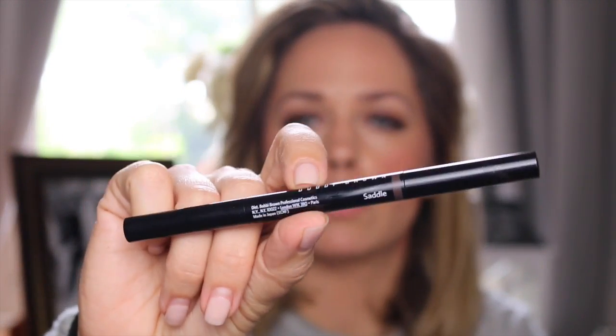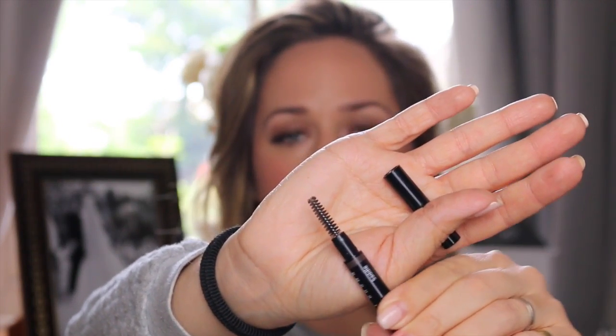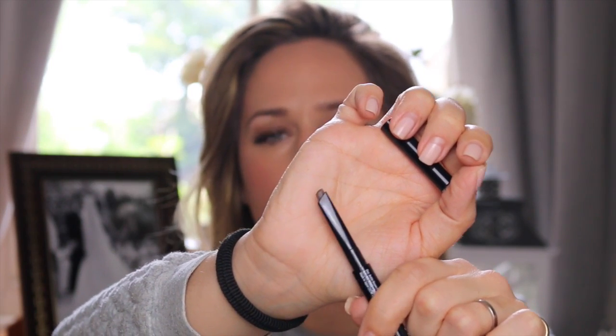What else have I got? I also have my perfectly defined long wear brow pencil, and this is also in saddle. The thing that I love about this is you get up to 16-hour wear. It's completely waterproof. On one end you have a fab spoolie which you can use to brush your brows. Then on the other end you have this amazing, really unique waterproof hard wax that you just brush through the brow for really quick, easy definition, and then go back to the spoolie and brush out so it looks as natural as possible.